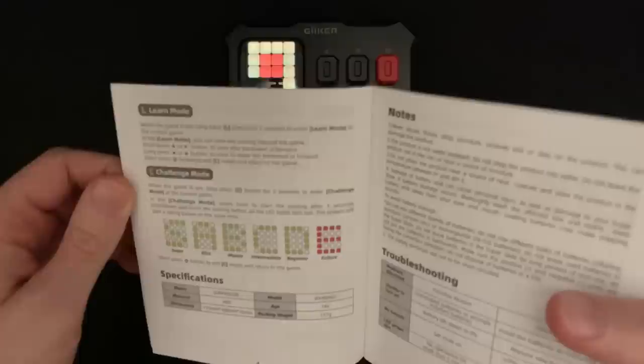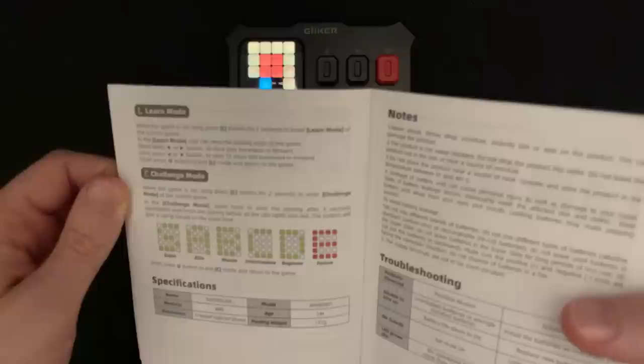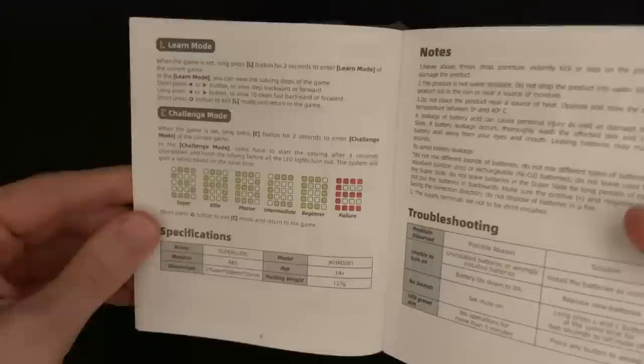A challenge mode or a learn mode as well. You can press the L button for 2 seconds to enter learn mode. But we know how to play. So we can play challenge mode. When the game is set, long press the C button for 2 seconds to enter challenge mode. Sorry, you guys can't read this. There we go. To enter challenge mode of the current game.